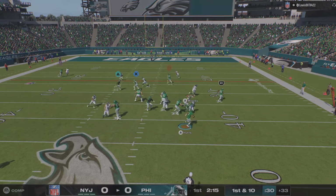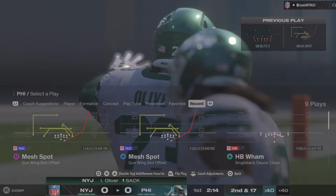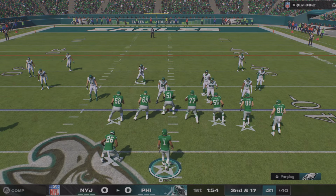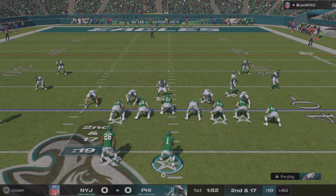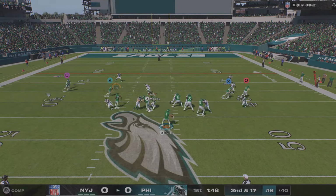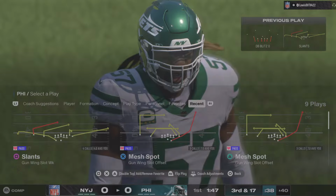Hurts sets up to throw it. Sliding out of the pocket, he can't find anywhere to go with it, and he goes down. That sack was by Isaiah Oliver from his cornerback position. Throwing on 2nd and long. Hurts, and he rifles one incomplete.